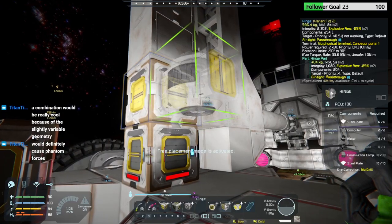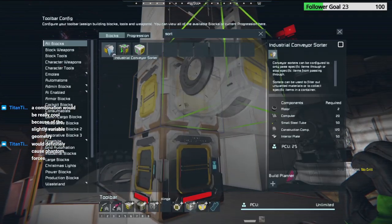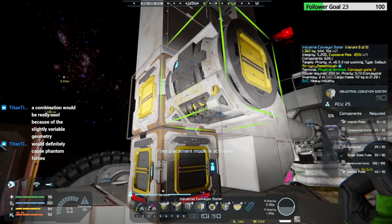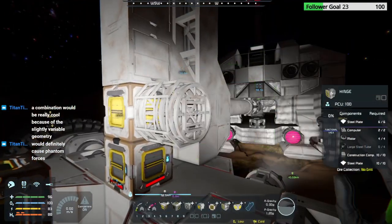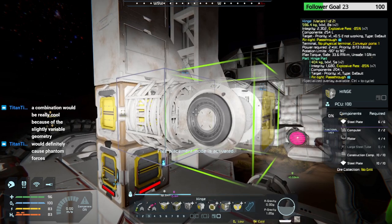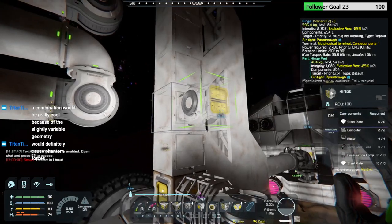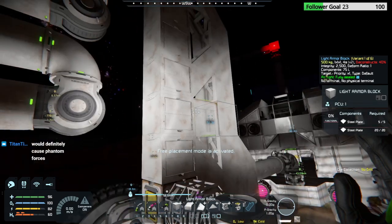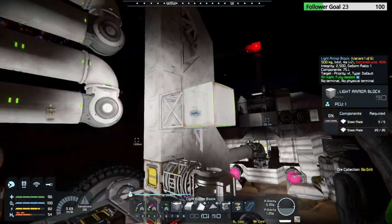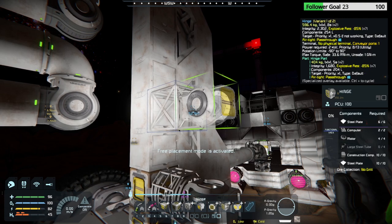I suppose I could have done it on the other side of the sorter. Yeah, I should have done that. I don't want to hinge it too close to our arm, because I don't want the arms colliding, doing scary things. We'll use a normal block here. I'm honestly still a little concerned.